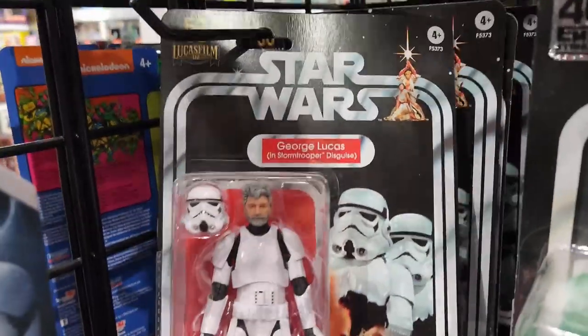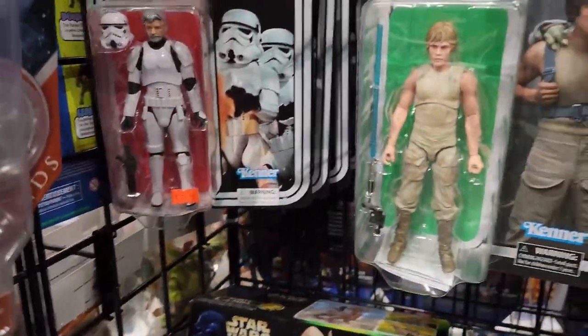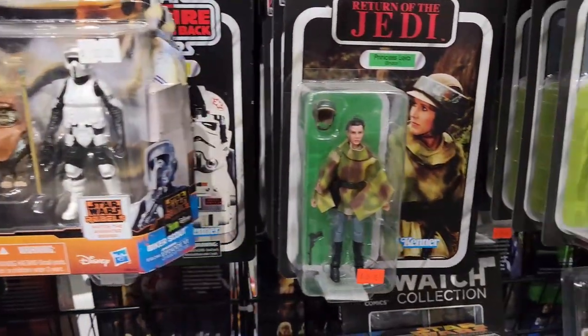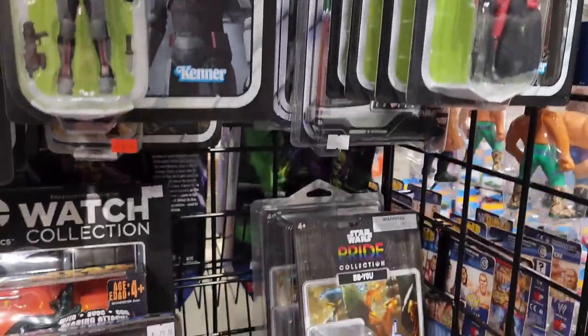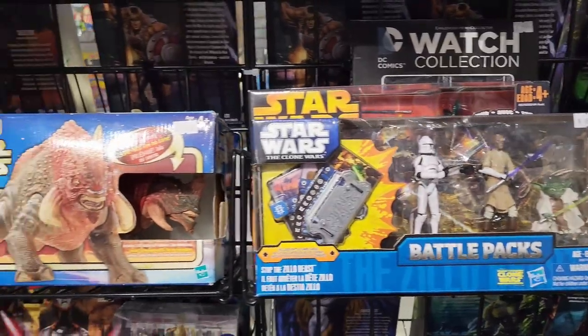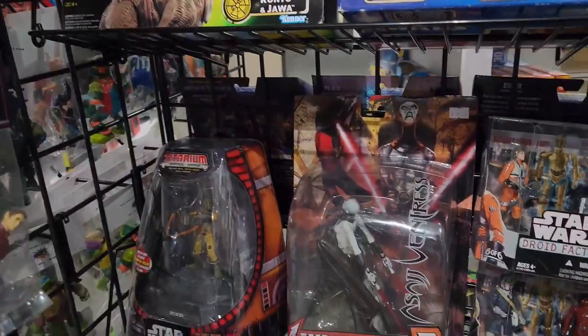But I'd definitely be curious to hear back from you guys. What were some things that really stood out to you guys today? Pieces like this George Lucas in Stormtrooper armor. That's something that would appeal to you? Do you guys come into these stores for the comics or for the collectibles? Maybe it's both. What do you typically toy hunt for? I'm always curious to see what's going to stand out to people.